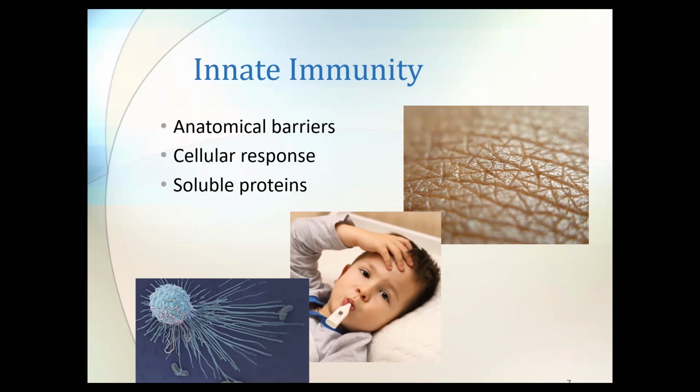That's why I am huge on, if you got to sneeze, you can't hold it in. You got to let it out because that's stuff your body is trying to get rid of.